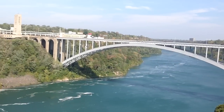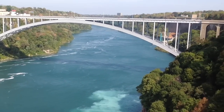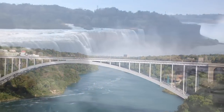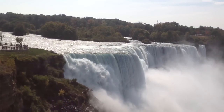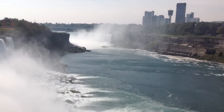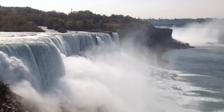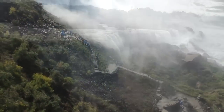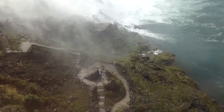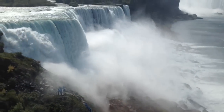This is looking away from the falls. They're about 100 yards behind me. I'm going to shoot a video over there and not say anything because of the wind noise. Walking around down there. The Maid of the Mist.